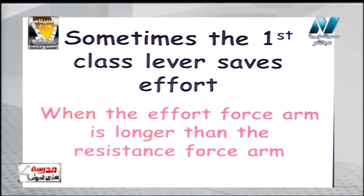السكند كلاس ليفر دايما بتوفر مجهود، always conserve effort or save effort or has a mechanical benefit. لكن النوع الثالث هو أسوأ نوع في موضوع توفير الطاقة أو توفير المجهود، لأنه دايما بيكون عنده effort force arm is shorter than، بيكون أقصر من resistance force arm.